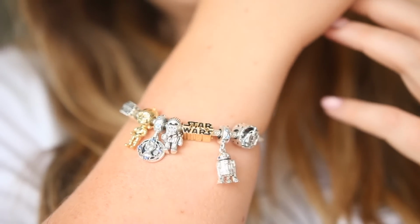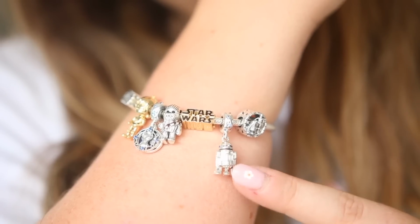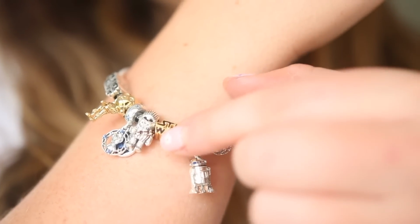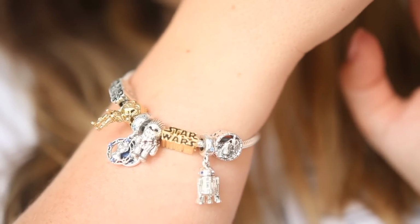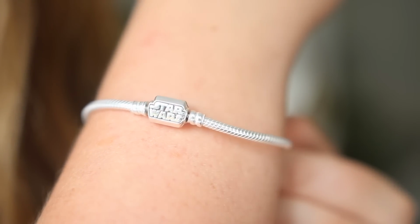Look at this tiny C-3PO. So if you are a Star Wars fan, this will absolutely be your dream jewellery collaboration, because this collection is full of tiny charms inspired by the best and most iconic legendary characters from a galaxy far, far away. So let me give you a little rundown of what you will find here. There is a new Pandora bracelet, especially for the collab. This is the snake chain clasp bracelet, which has the Star Wars logo on the clasp, really cute.